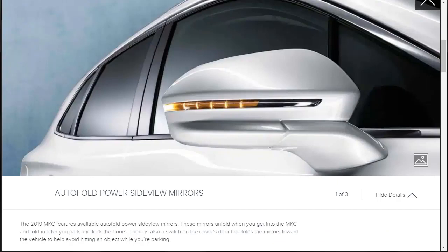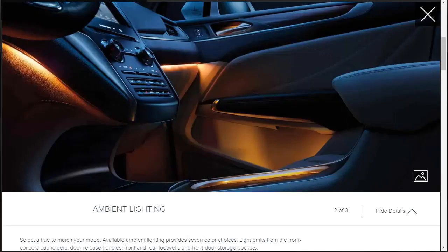Okay, one of the design features for our 2019 Lincoln MKC Reserve, auto fold power side view mirrors. The 2019 Lincoln MKC features available, right? I mean, it's not standard, it's an option. Auto fold power side view mirrors. These mirrors unfold when you get into the MKC and fold in after you park and lock the door. So they just fold all the time. You don't have to do anything. They're already just doing it. There is also a switch on the driver's door that folds the mirrors toward the vehicle to help avoid hitting an object while you're parking. So there is still a button that you can manually control if you want to.